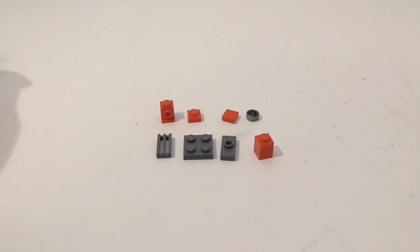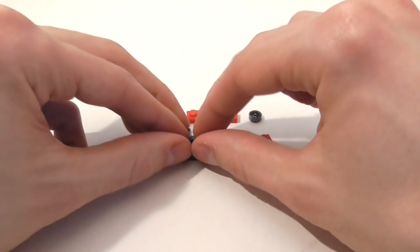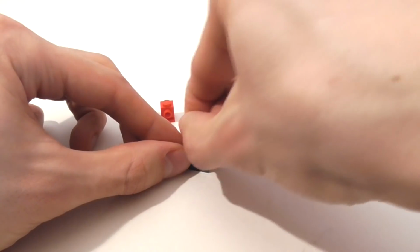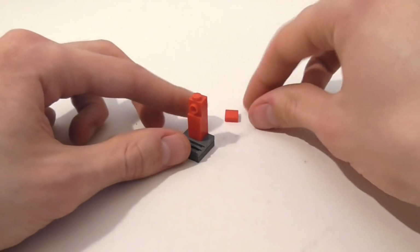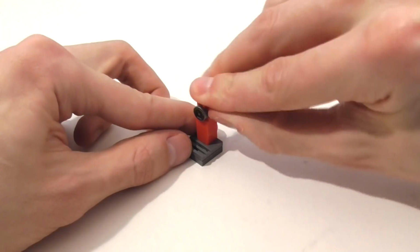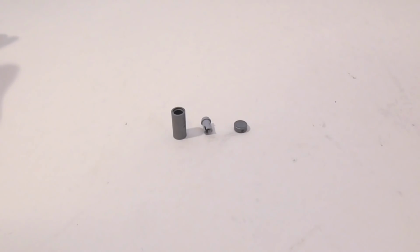Okay, so we're going to start with these scales. These are the pieces that you need to make it work. It is very, very simple. Let's start with the base. Start like that, and then add the body like so. Feel free to add the meter there and top it all off with this tile. Very simple.